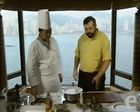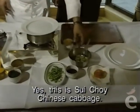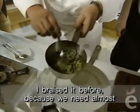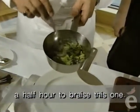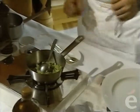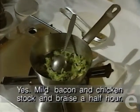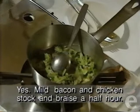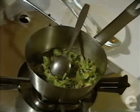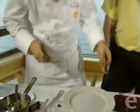I see here what looks to me like some napa or choy. Yeah, this is the Chinese cabbage. I braise it before, because we need almost half an hour, so I make it ahead as one. So the napa is sliced thinly, and then you fry a little bit of thinly sliced mild bacon, add chicken stock, and braise almost half an hour. Okay, so you stir and kind of pan braise it. Right. And the napa becomes soft and tender, and the bacon becomes cooked. All right.